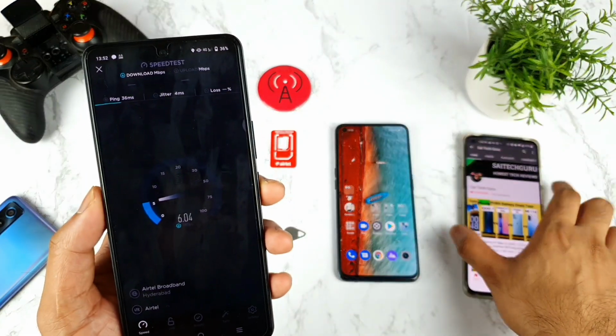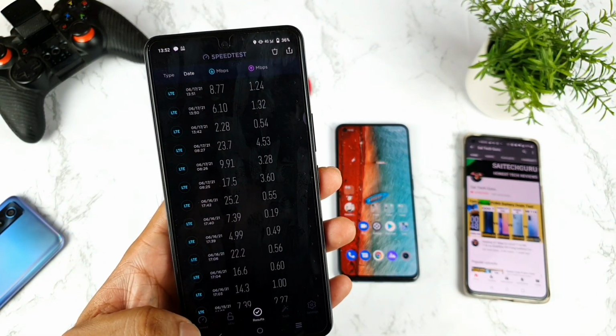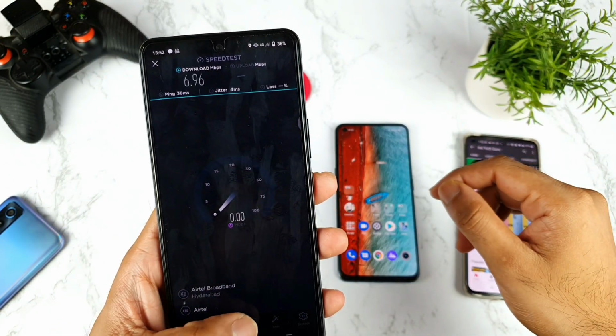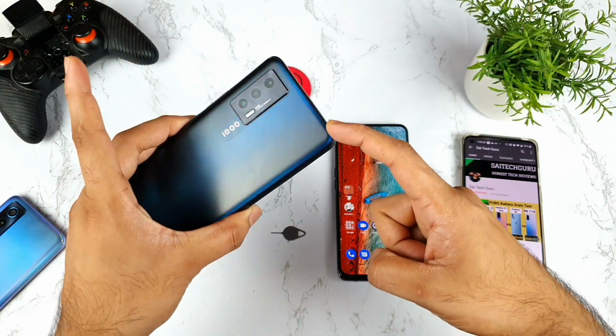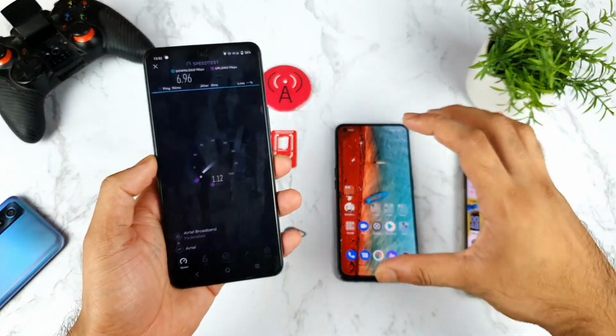So right now I'm doing the test for the 3rd time, and I got scores of close to 6 Mbps, not much, maybe 7 Mbps. As you can see, friends, a 7 Mbps score, and before that 8 Mbps and 6 Mbps. So 7, 8 and 6 Mbps are the scores recorded on the iQOO 7 device. Let's see, friends, how much speed the Realme X7 Max will have.